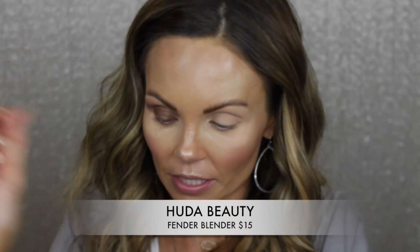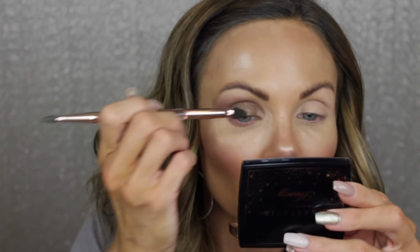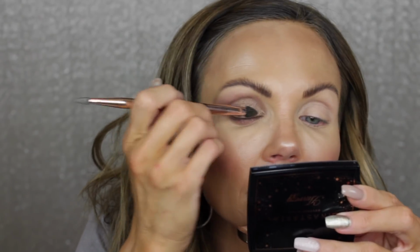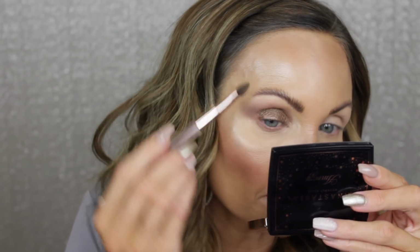I'm going to take that felt tip applicator. This one is from Huda Beauty. This is the Fender blender, I believe. And I'm just going to carve this shade out. All I do is pinch it with a makeup wipe and get it damp. I don't get it wet, I get it damp. But I'm going to really build that shade. It didn't really want to build very well with a brush. This might be a shade that you need to, but see the fallout?